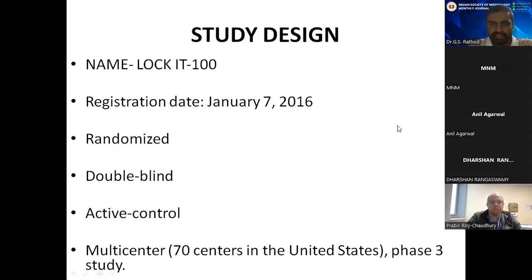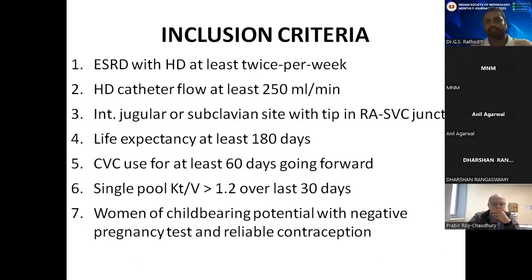Coming to the study design, the name of the study is Lockheed 100. The registration date was 7th of January 2016. It was a randomized double-blind active control study which involved 70 centers from the United States, and it was a phase 3 study.